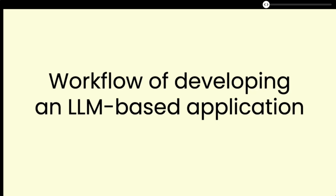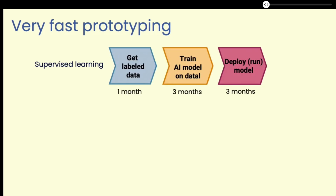Now, the last thing I want to do is step through with you the workflow of developing an LLM-based application. I'm going to share with you what it feels like to build these applications. One exciting thing about building applications with LLMs is you can build prototypes really quickly. With supervised learning, this is what my teams and I used to do: we get labeled data, train an AI model, find a cloud service to deploy it, and then it takes 6 to 12 months to deploy a production-grade machine learning model. This is what we used to do.